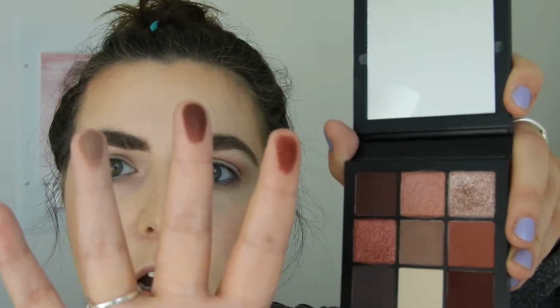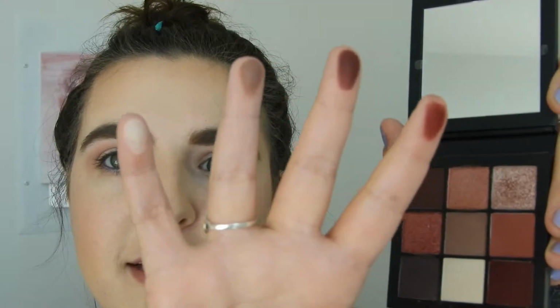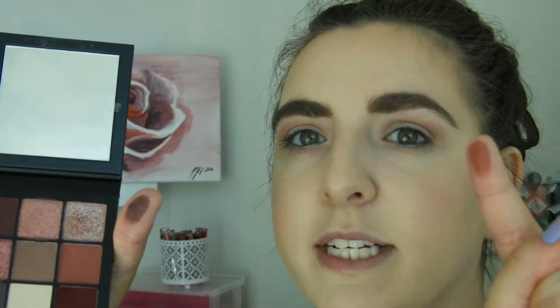Just to show you what else, we've already used this shade right here and this cream shade. If I'm going for a cooler look, I like to go in with this one. But if I want something warmer, oh, that switched my hands, I go in with this one here, which is what we're going to be doing today.